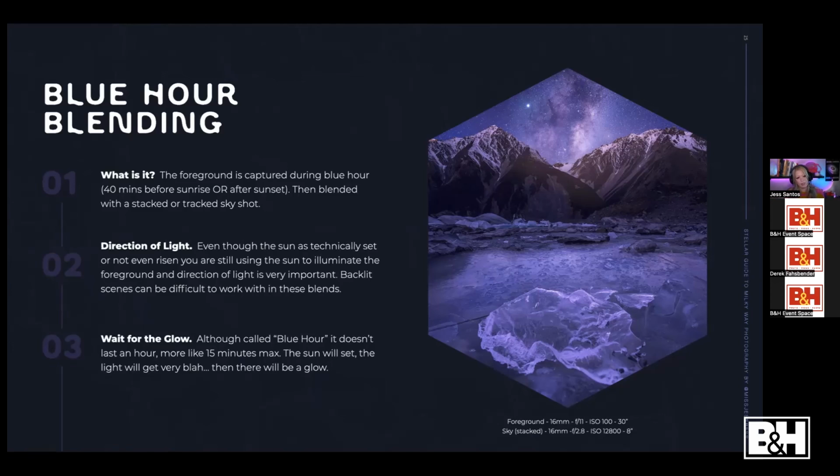But if the Milky Way had lined up to the right or the left, it would have looked strange to have this light coming from behind the mountains in the V and then the Milky Way off. Where is the light coming from? So just be wary of the direction of light when you're shooting blue hour blends. That's the biggest tip I can give you.